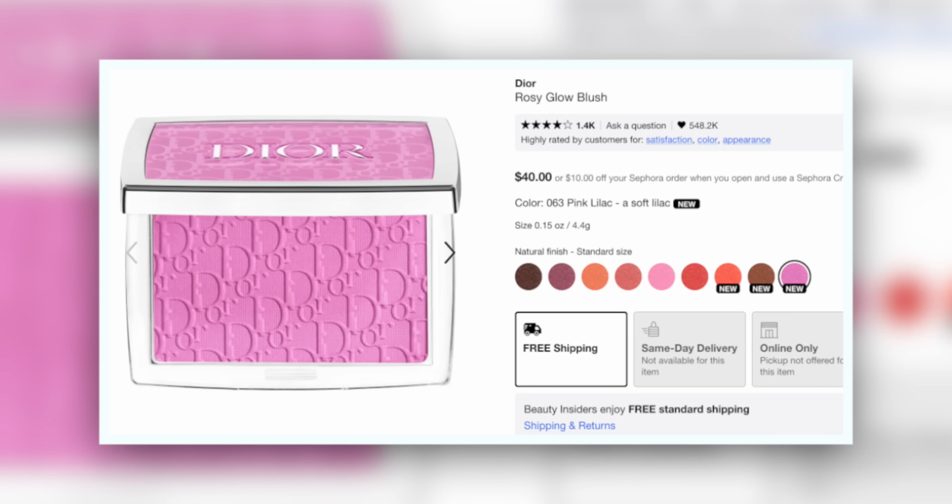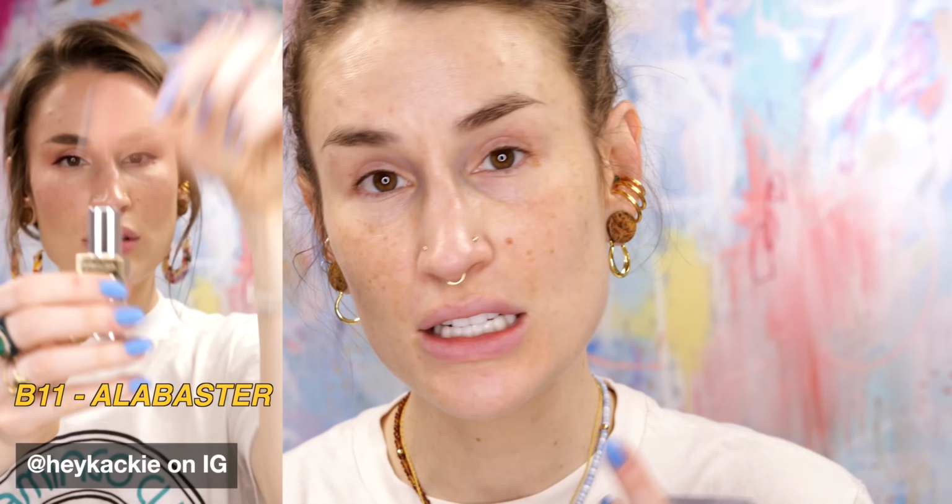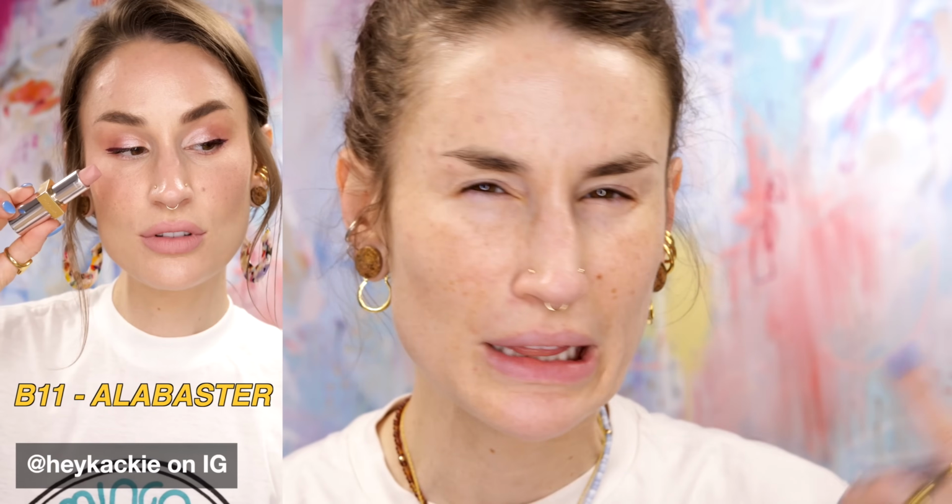And this is the new Dior Pink Lilac Rosy Glow Blush, which I have used and I love it. If you saw my reel on Instagram yesterday, a lot of people were like, these lipsticks are pretty, but can we talk about the eye look? The eye look only looked right on me because I had gone for a whole face of sort of lilac-leaning makeup. I think that might be the direction we go in again today.